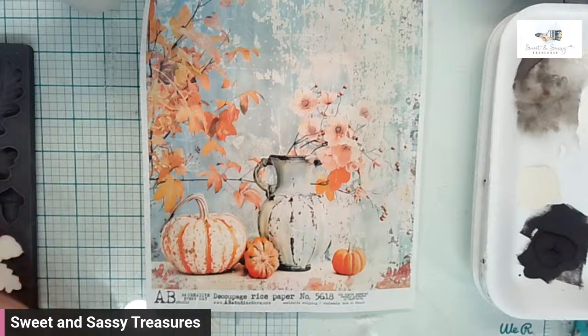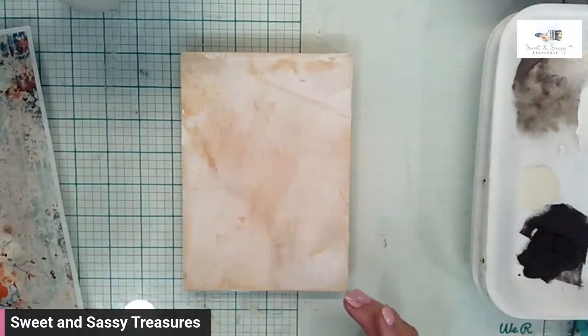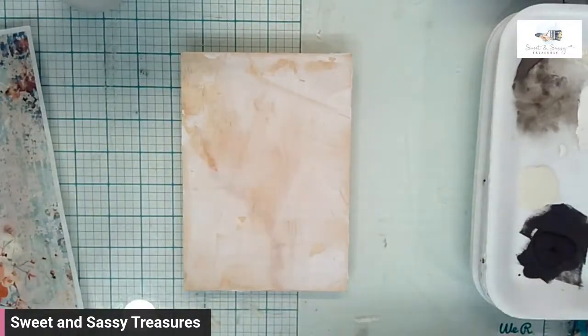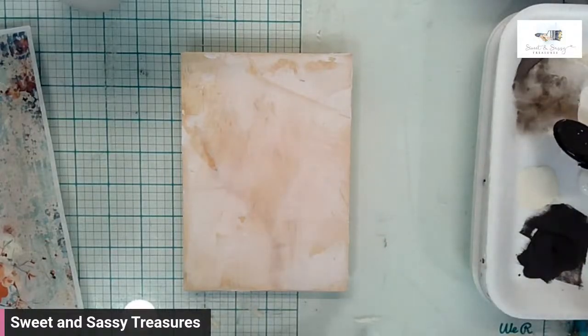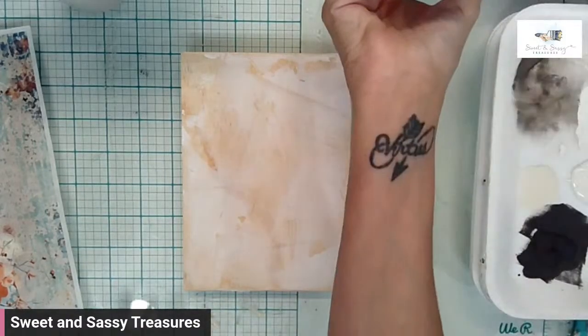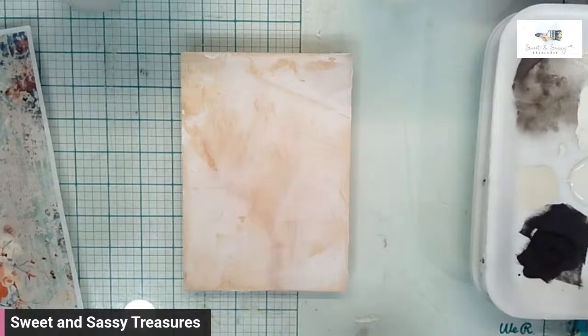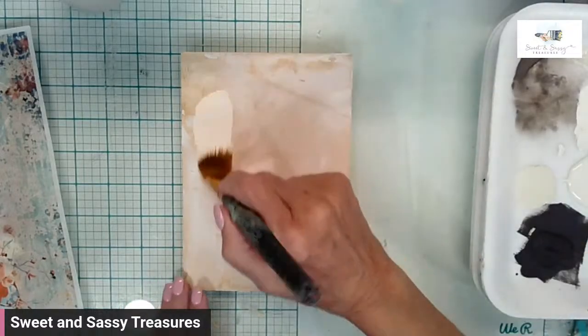And that's what we're going to do. So we are going to get started. So I'm going to paint this white first. And that's important because rice paper is a tad translucent. And for the images on your rice paper to really pop, a white background really makes that happen.